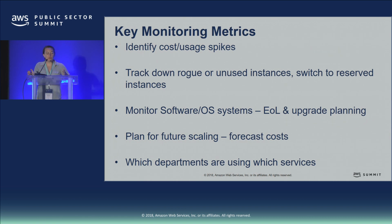So this brings me to this point here, which is, as I mentioned before, the uses and the needs of all of our customers are going to be different. There are lots of different metrics that people will look at when it comes to monitoring their AWS deployments. So maybe it's cost and usage spikes. Maybe it's tracking down rogue instances, determining when to switch over to reserved instances. I've spoken to some customers who are doing end-of-life analysis, to figure out when you need to upgrade your operating systems. Lots of different approaches and perspectives you can take with the data available to you.